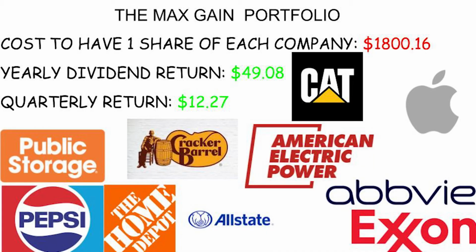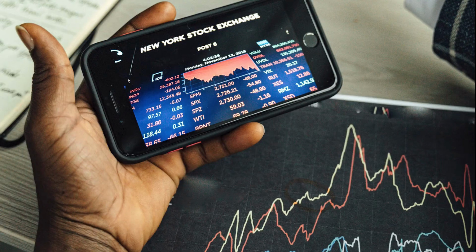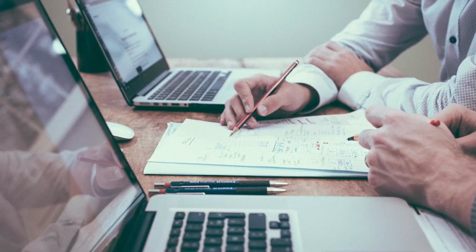This pie will cost us $1,800.16 for a total yearly payment of $49.08 or a quarterly payment of $12.27. Altogether, to acquire one share of each company from every pie, it will cost us $5,091.08. If we were to break that down weekly, we would need to invest $97.90, which is crazy because when we sat down and thought about doing this challenge, we said, well, to grow a portfolio like this, we would need to invest $100 a week. So it turns out, after doing the math and the calculations, we are close to what we initially said we would need for this challenge.